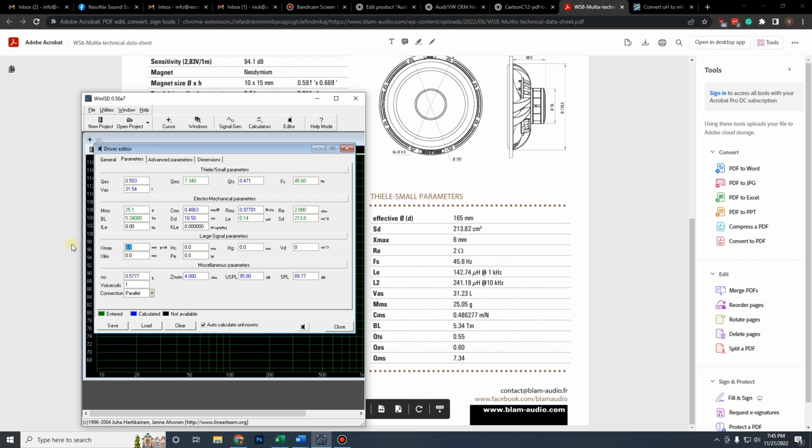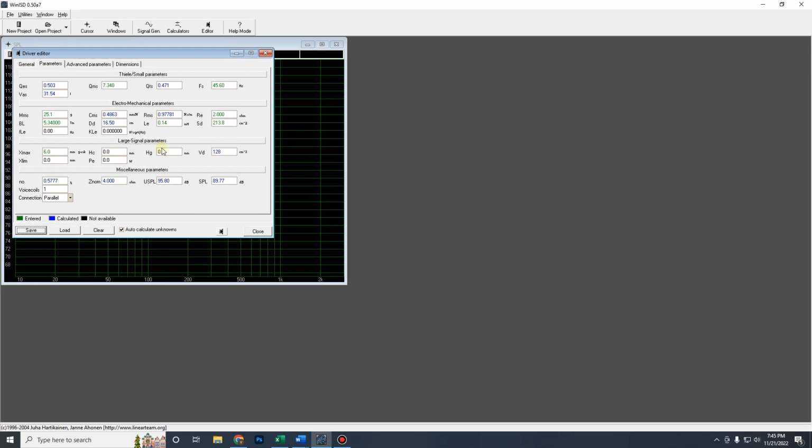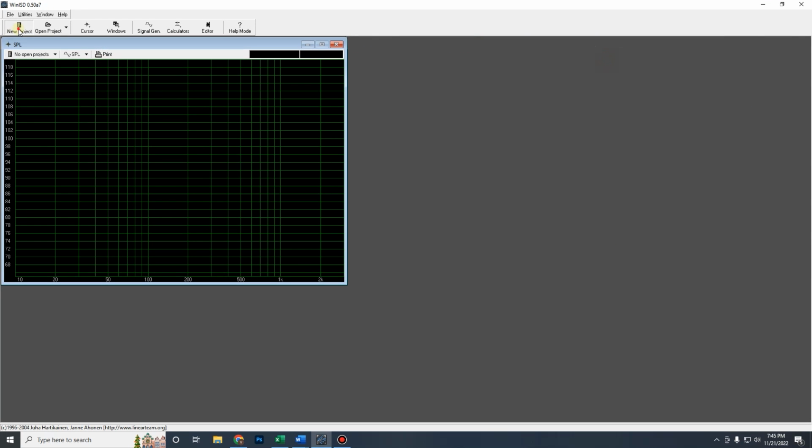Now again, inputting Xmax, which is 6 millimeters one way. By the way, Xmax in WinISD is one-way linear Xmax. So if the manufacturer specified, let's say, 6 millimeters two-way, or peak-to-peak linear excursion, you would actually divide that by 2 and put 3. But in this case, Blam does one-way linear excursion, so we're leaving it at 6. So let's save this. There we go. And let's see what we can do with it.